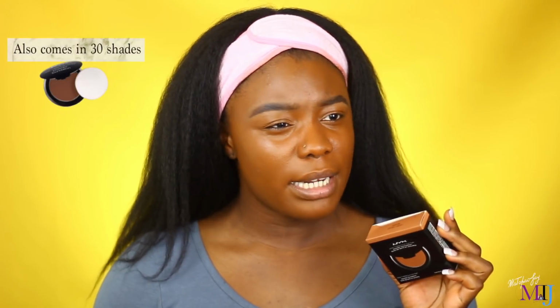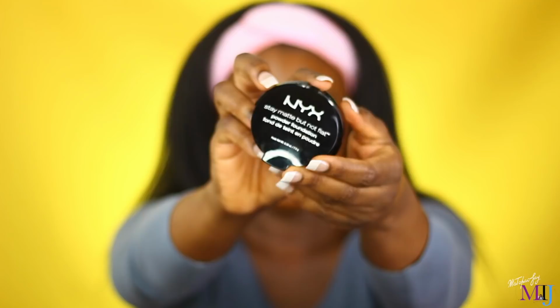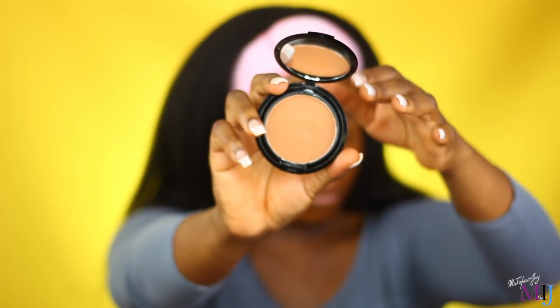I actually have the corresponding powder to test with it. It's the NYX Stay Matte But Not Flat Powder Foundation as well. Should we go ahead and set it before we conceal? I think we should just try it. Let's try the powder, because let's just do it. So this is what the powder looks like. This is the box that it came with. This is the actual powder itself. Oh, yep.